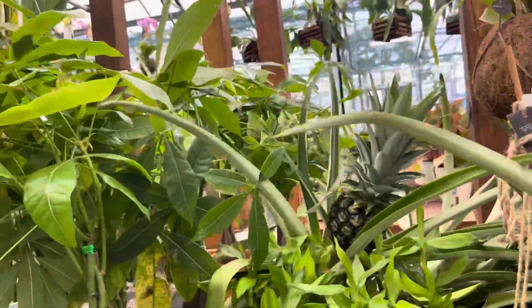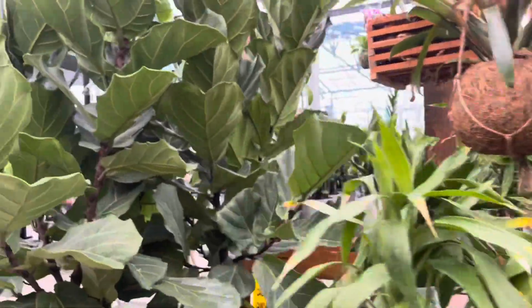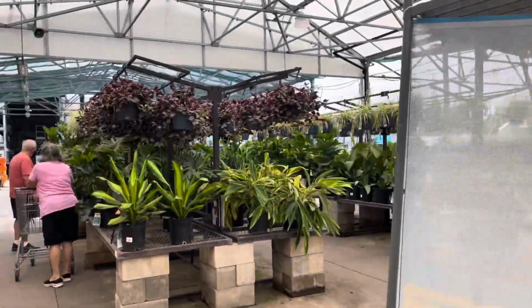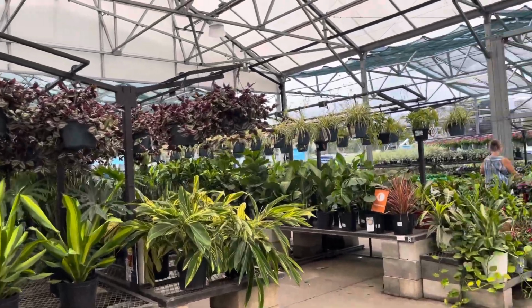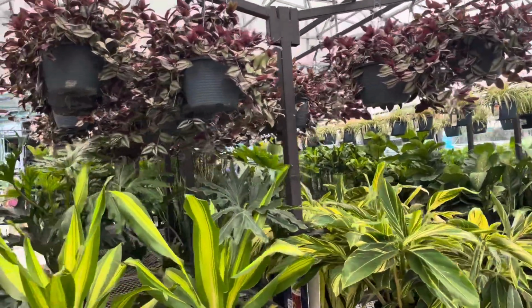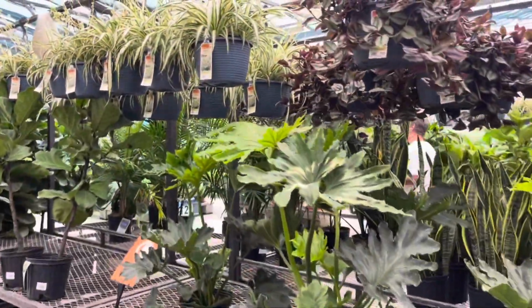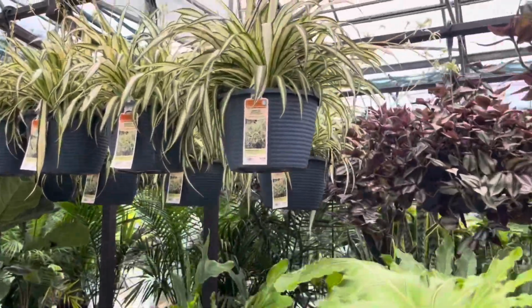Look at these pineapples, they are fruiting. And I must say, the plants are looking very, very good in Lowe's this week. There have been weeks that I go in and they're looking like they need a little water, but they are looking very nice.